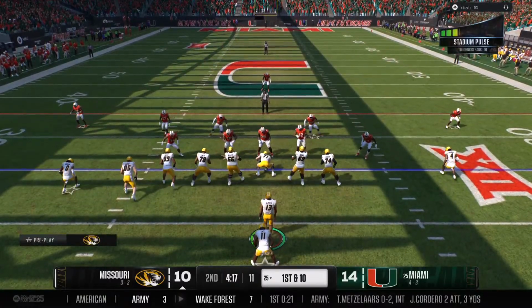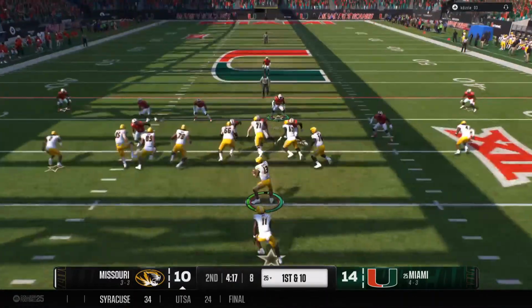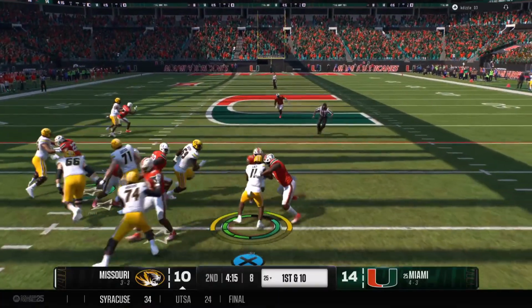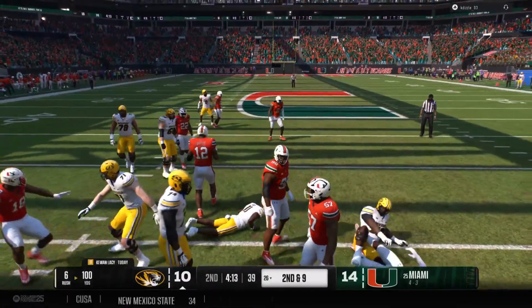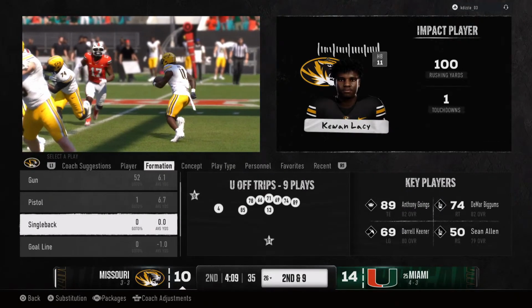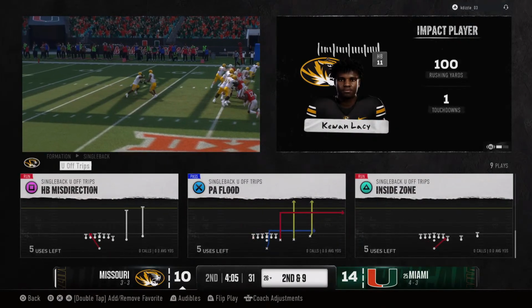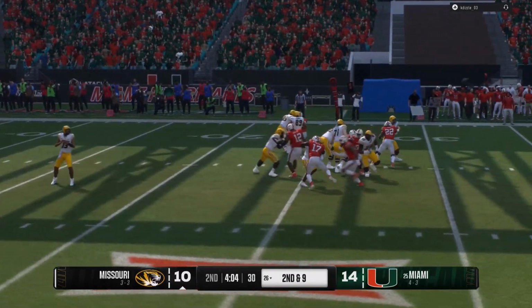Mizzou has it back, the offense coming out on the field. David, they couldn't pay off that last drive with a touchdown. Now, they moved the ball down the field and executed like they wanted to until they stalled out and had to settle for a field goal. I think if you want to take the next step here and score a touchdown, you've got to start finding more creative ways to get your best players the ball. Let's see if they can do that here.